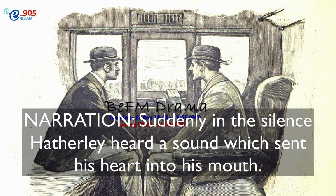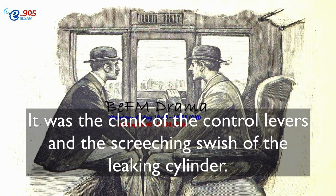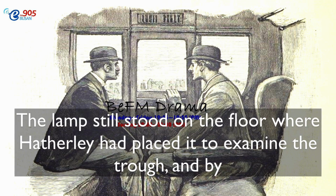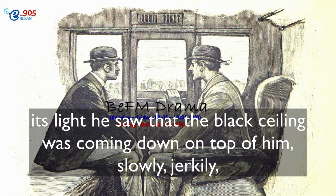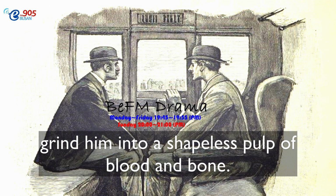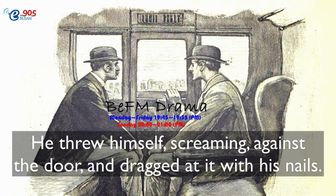Suddenly, in the silence, Hatherley heard a sound which sent his heart into his mouth. It was the clank of the control levers and the screeching swish of the leaking cylinder. The colonel had started the machine with the engineer locked inside. The lamp still stood on the floor where Hatherley had placed it to examine the trough, and by its light he saw that the black ceiling was coming down on top of him, slowly, jerkily, screeching, but, as he knew well, with an unstoppable force that would, within a minute, grind him into a shapeless pulp of blood and bone. He threw himself, screaming, against the door and dragged at it with his nails.